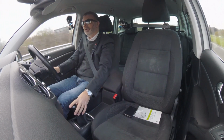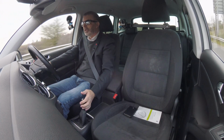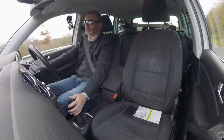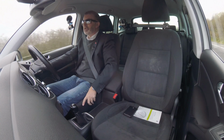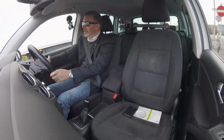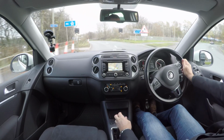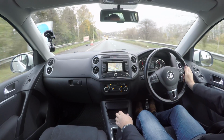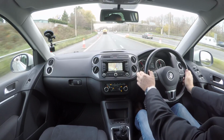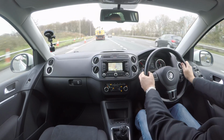Go a different way today. Hopefully the motorway's clear this way. Seats are nice and built up here, hold you in place going around corners. Just use him as a shield. Look that out a bit more, we'll be overtaking.